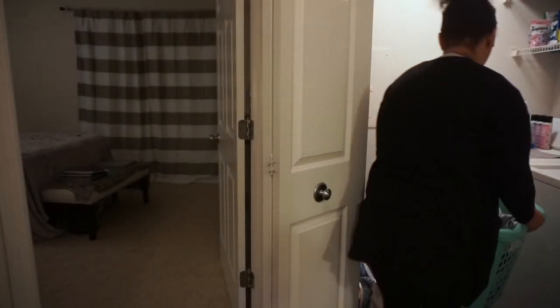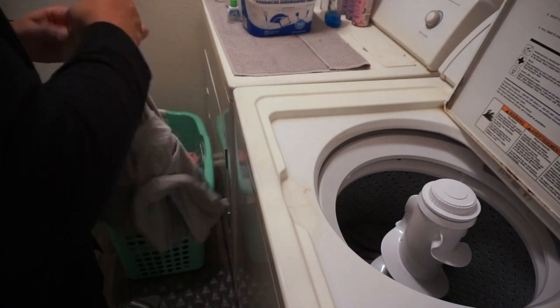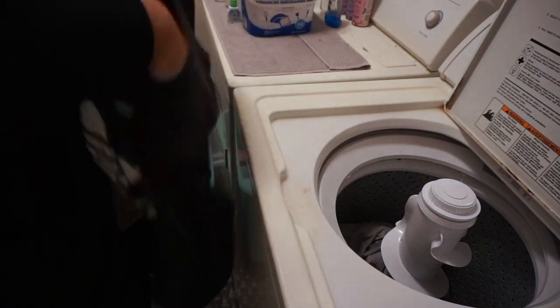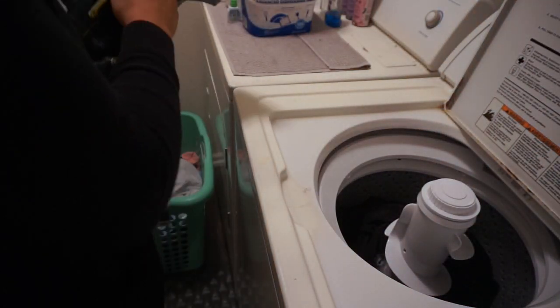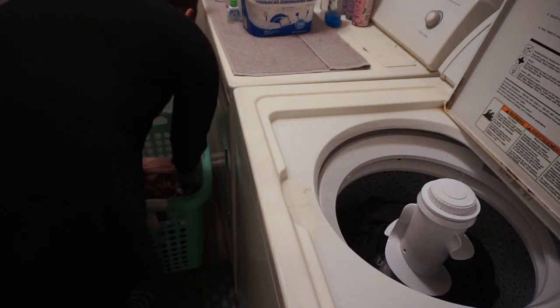And then I usually start a load of laundry. As you guys can see, it's a pretty small washer, a pretty outdated one, so I can't fit a ton in there. So what I try and do is get at least one load done each day, to kind of keep up with it since I can't do big loads. And so I throw everything in the washer before I start really getting any cleaning done, so I can get it at least in the dryer before I go to bed, so it doesn't just sit in the washer all night.